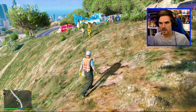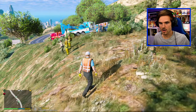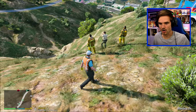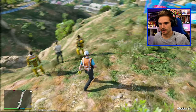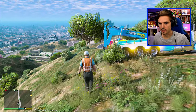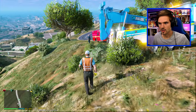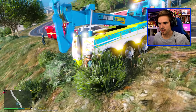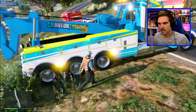Cause he ain't here. Okay, so we are up here, let's go ahead and winch the car up, let's see if she actually comes up the hill. This is gonna be interesting. Let's find out. She is hooked up. As you can see, there is the winch running straight to the truck. All right, I'm going to use the control panel. There is like one in here somewhere.